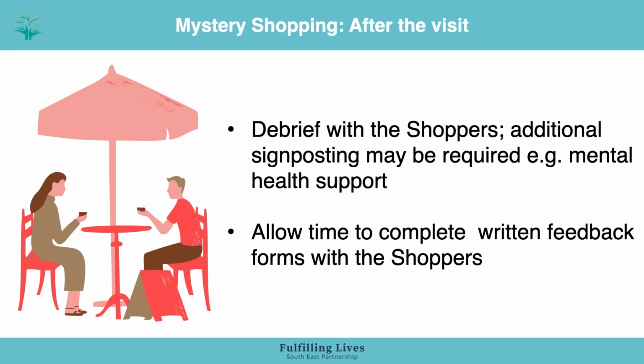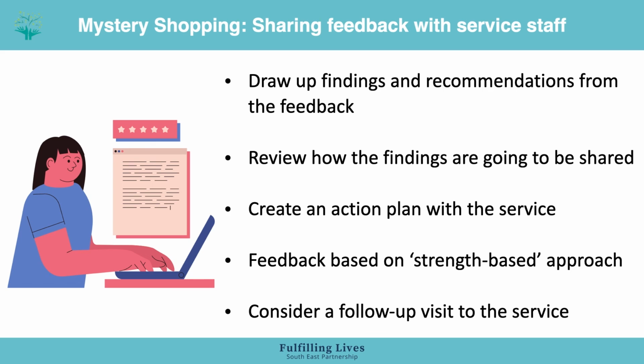After the visit, we had the opportunity to debrief and discuss how the process was and whether we needed any additional signposting in case it affected us negatively, for example, accessing mental health support. Then, we completed the feedback forms based on our experience and impressions of the physical space and the interactions with the staff. The feedback form and crib sheets can be found in the toolkit. Our feedback was collated into a report which highlighted several recommendations that would help improve the service.